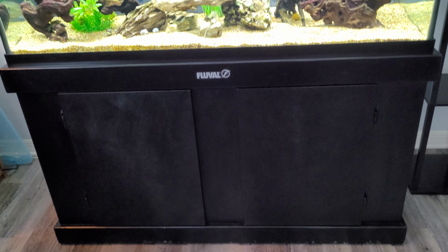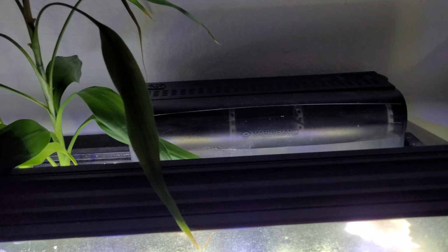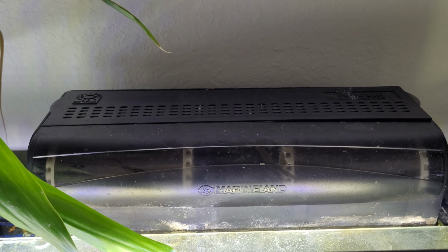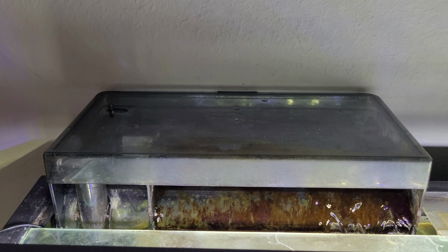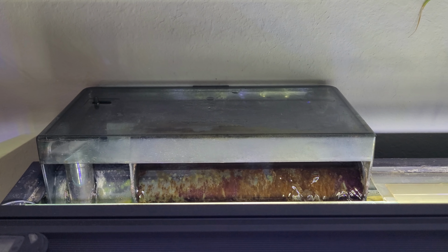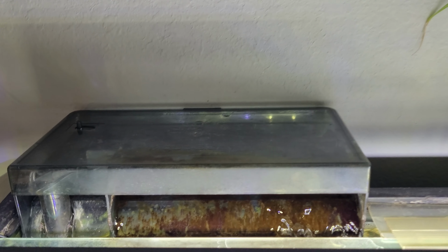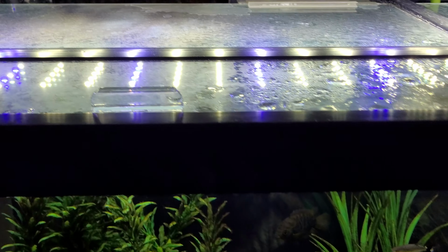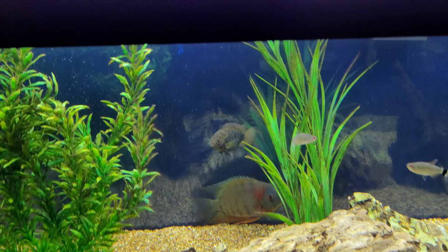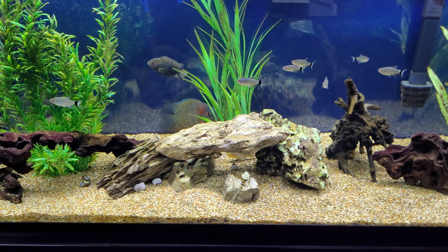Just a Fluval sticker. Runs on a Marineland 400 with sponges, and this is an AquaClear 110 with biomedia. I usually put Seachem Purigen on this tank just because it helps with the nitrates, it helps with water clarity. So Seachem Purigen works very good. Change it about every 3 months.